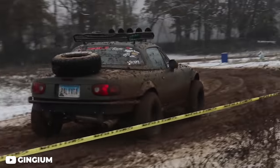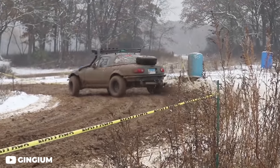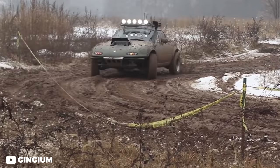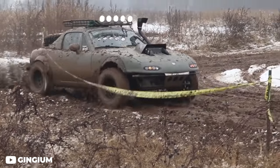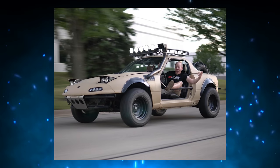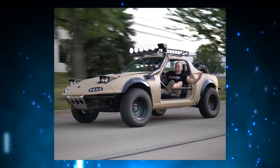He's got the snorkel on there. He's got the spare tire on the trunk. He has some gnarly tires on there. The flares. And then again, we have this kind of sand color that goes along with the rally build. I love the cargo rack on top and then the lights on it. It looks super good.